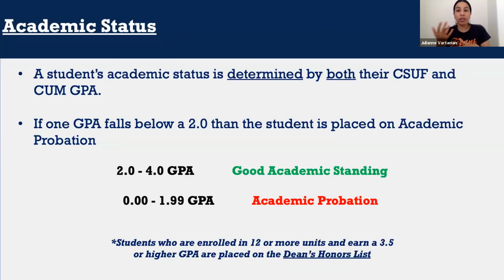At the end of the semester, the university looks at a student's GPA and determines a student's academic status. So students between a 2.0 to a 4.0 CSUF and cumulative GPA are in good academic standing. If your CSUF and your cumulative GPA falls below a 2.0, you will be placed on academic probation and be required to work with the HSS retention specialist in the following semester. This status can impact your financial aid and your ability to register for future courses, so it's important to connect with a retention specialist should you feel you will fall below after the current semester, or if you're experiencing academic challenges in the current semester.